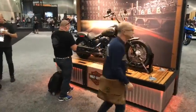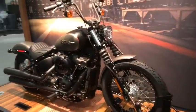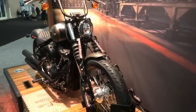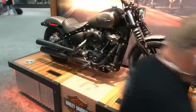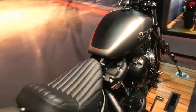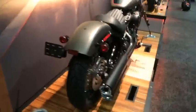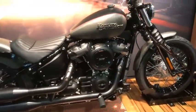Okay, so here's your Street Bob, guys. Something kind of interesting too is the shape of the fuel tank is different on these different models. So just because they're on the same frame, there's a lot of differences with these bikes. The Street Bob has a really clean tank here. The Street Bob is a 107, and you do not have the option of a 114 from the factory.